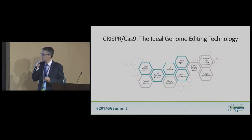So again, there are some advantages of CRISPR-Cas9. I'm not going to go through this right now, but suffice it to say it's gotten people pretty excited about the application of this for therapeutics.